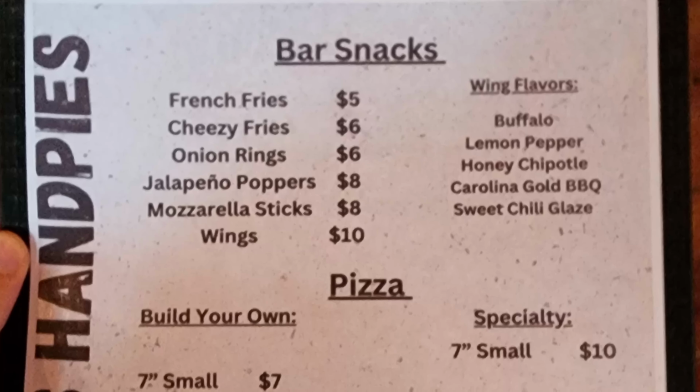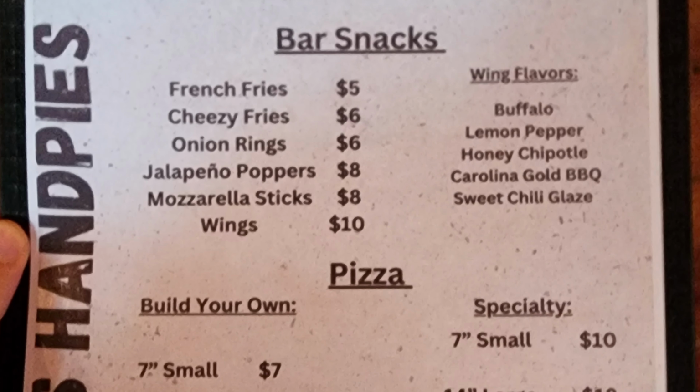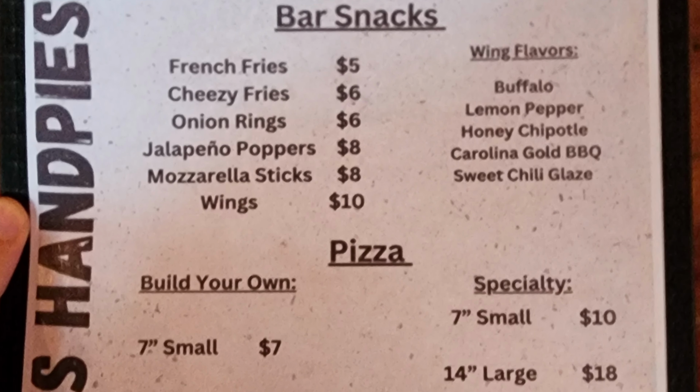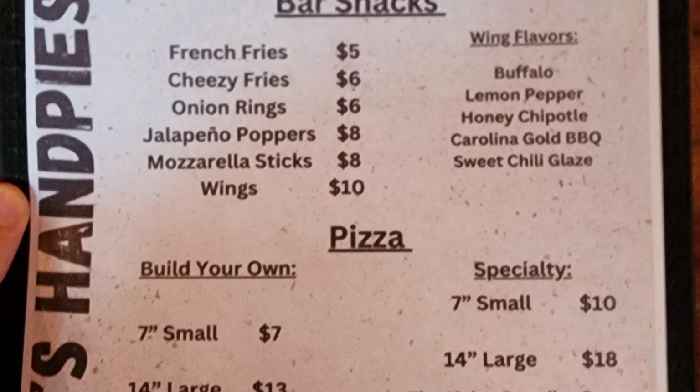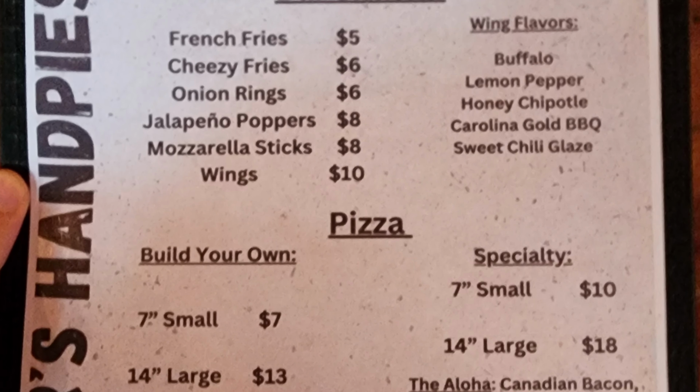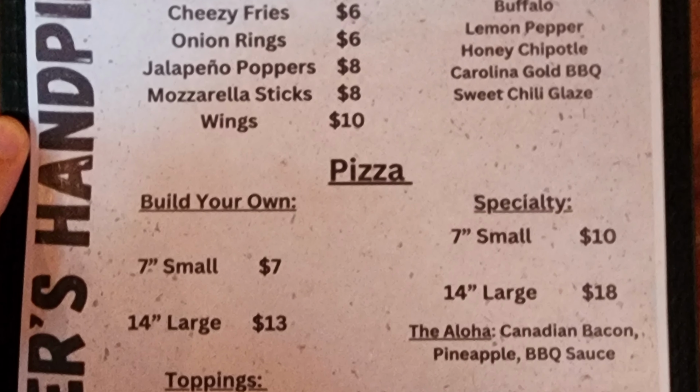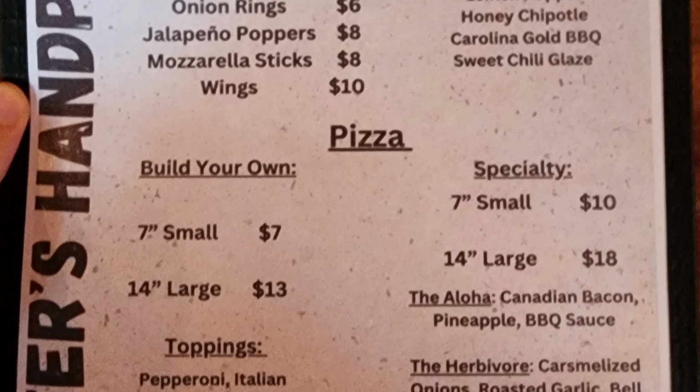The kitchen here seems to be rotating between different people running it these days. Currently it's Hamster's Hand Pies. So we have bar snacks with French fries, cheesy fries, onion rings, jalapeno poppers, mozzarella sticks, and wings. Your wing flavors are buffalo, lemon pepper, honey chipotle, Carolina gold barbecue, and sweet chili glaze.